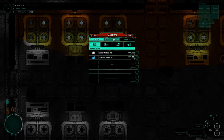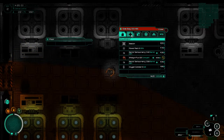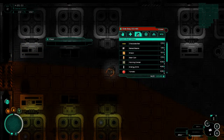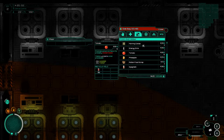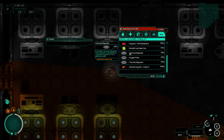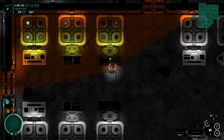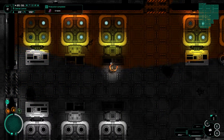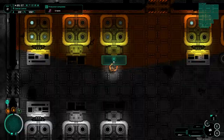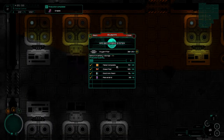Do I want to be able to make any more stuff here? Let's have a quick look in my inventory. Somewhere in one of these, we're going to have... Oh, look, I've got tomatoes on me. We're going to have items that will allow us to interact with the thermal and oxygen systems in different areas. And I really would like to have another oxygen system. Let's try and make that if we can. I did press the button. There we go. Biocombine, facility, oxygen filter. We're good.